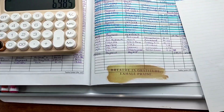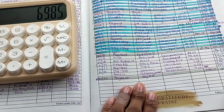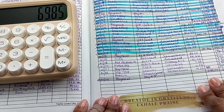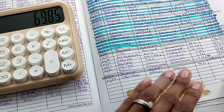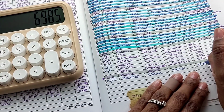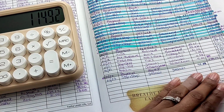I have a sticker here that I really love. It says, breathe in gratitude, exhale praise. So we were at $69.85, and then on the 23rd, I bought groceries for $45.07. And then we add that, $45.07. Oops. Sorry about that, you guys. Okay, $45.07. And that brings us to $114.92.